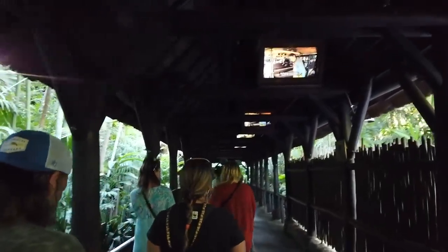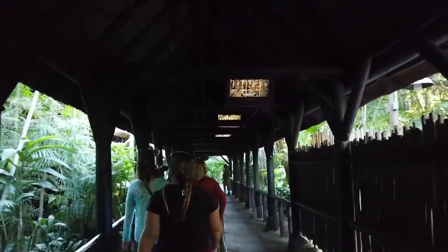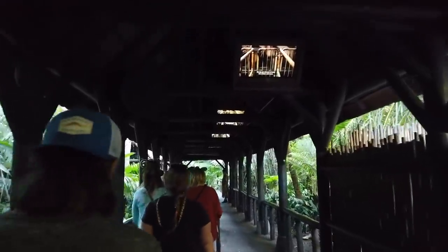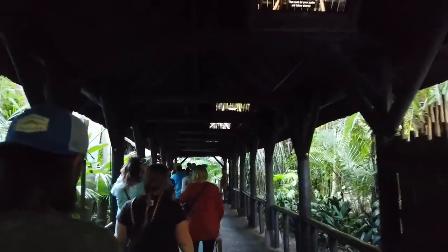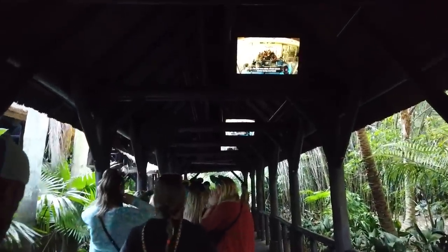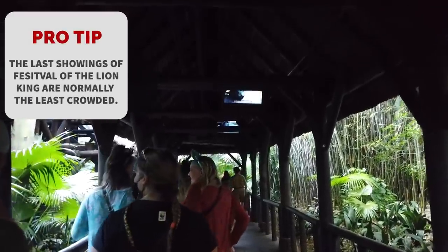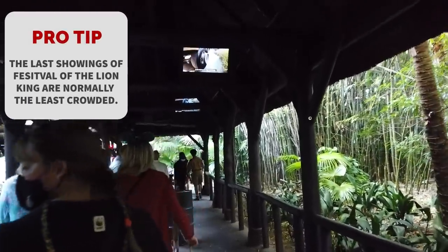Especially because Festival of the Lion King is incredibly popular, so I would normally recommend getting in line for Festival of the Lion King about 20-30 minutes early on a normal day, if you're not using Genie Plus, maybe longer on a really, really busy day. However, the last showings of Festival of the Lion King are usually the least crowded, and it's not a very busy day today, so I'm hoping we'll still get into the 5 o'clock show.